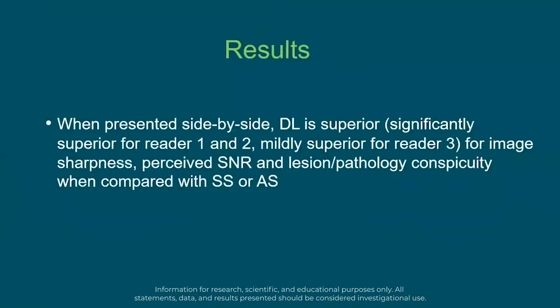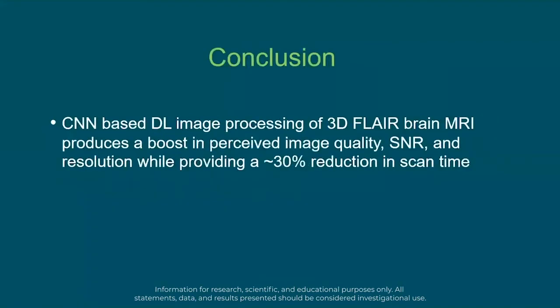When presented side by side, DL is superior, significantly superior for reader 1 and 2, and mildly superior for reader 3 for image sharpness, perceived signal-to-noise ratio, and lesion/pathology conspicuity when compared to the standard series or the accelerated series. So in conclusion, CNN-based DL image processing of 3D FLAIR brain MRI produces a boost in perceived image quality, signal-to-noise ratio, and resolution while providing approximate 30% reduction in scan time.